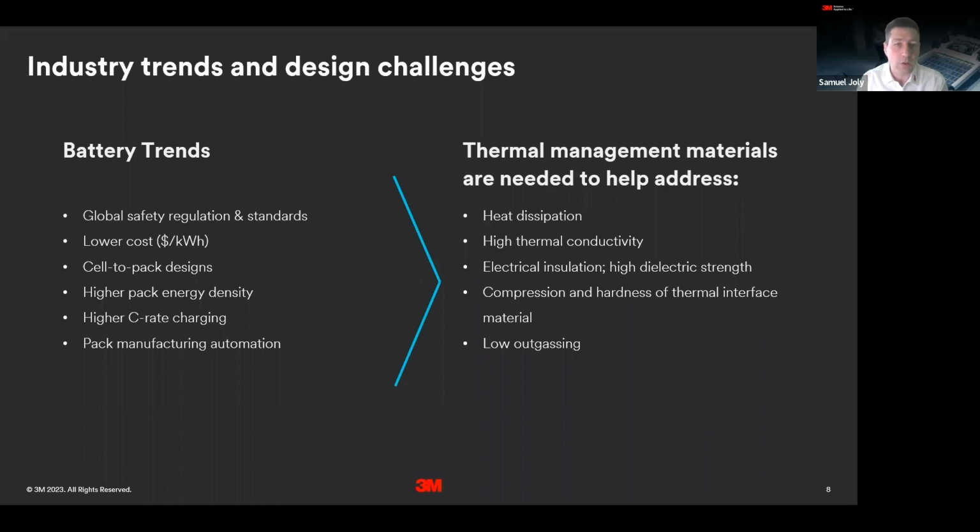First of all, the OEMs want to conform to the global safety regulation and standards. Everybody wants to lower the cost of electrical vehicles, which are still considered to be too expensive at the moment. There's a trend as well to conform to cell-to-pack designs. One which is extremely important, especially for us in terms of thermal management, is the higher pack energy density. So basically having more energy within a compact space, improving the C-rate charging, and finally having some design which is ready for automation of the pack batteries.